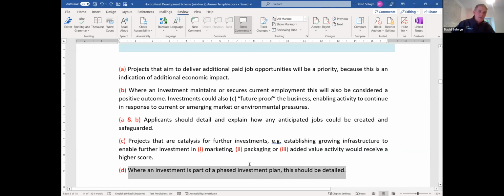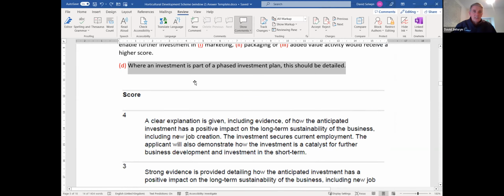And then, is this the first part of a phased development? If it is, this is phase 1. Phase 2 is the next step. You wouldn't ask them for money for that for now, but you'd say we need to have this phase in place before we can go to phase 2. So all these have got to be answered within this long-term sustainability question.